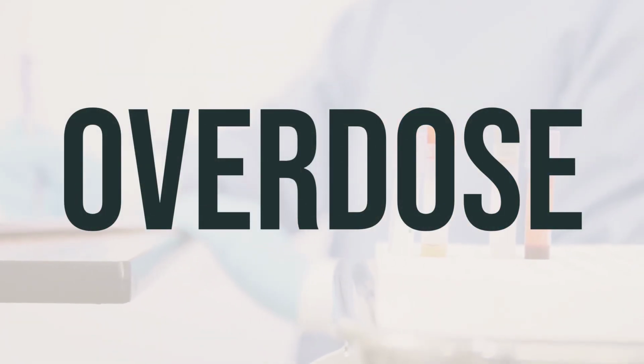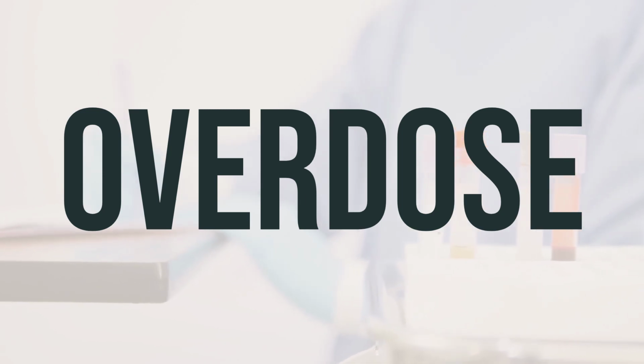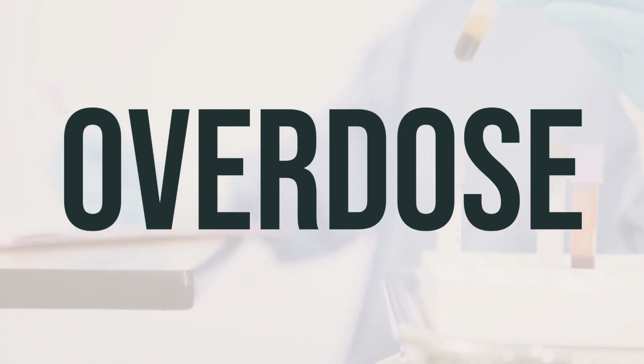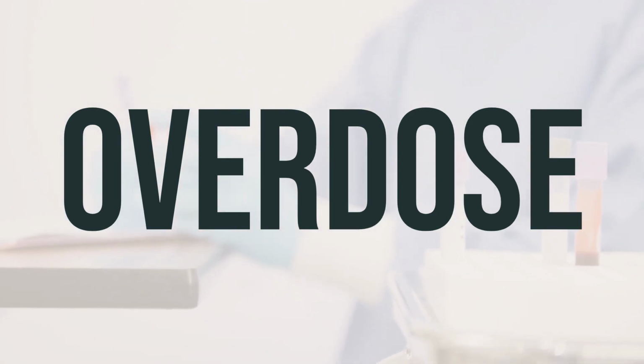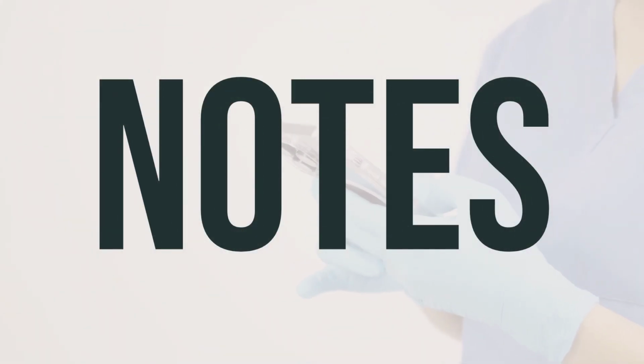If someone takes too much etoposide and experiences severe symptoms like fainting or difficulty breathing, it's important to seek immediate medical attention. In the U.S., you can call the local poison control center at 1-800-222-1222. In Canada, residents can call a provincial poison control center. It's important not to share this medication with others.